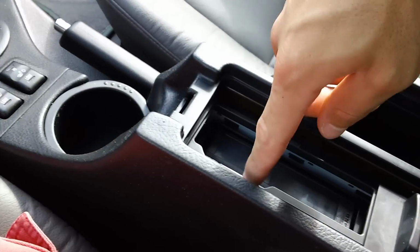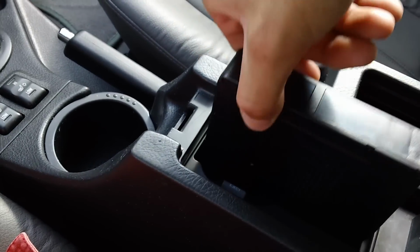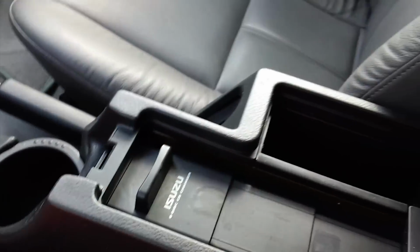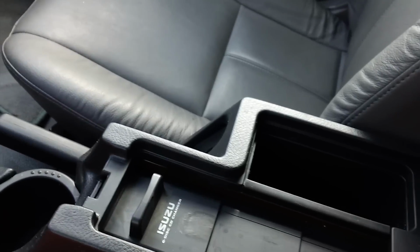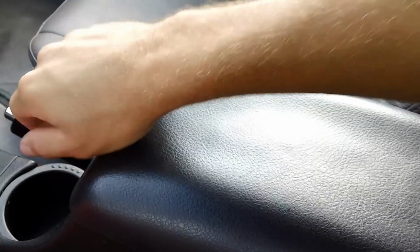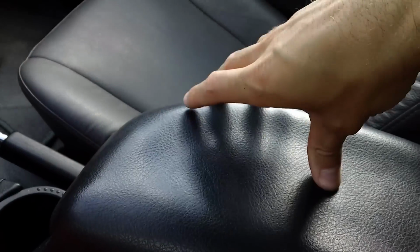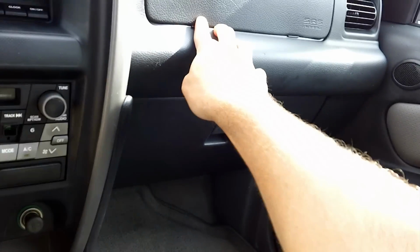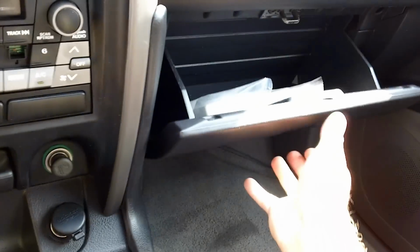You can see the 6-disc CD changer here, the magazine, and a little cubby right there to the side. But yeah, not much storage in there. The center console is a bit short-footed. The armrest is cushiony. The center isn't anymore. You can see how it's like a sinkhole in the center. For some reason, this airbag cover isn't fitting properly. The glove box isn't damped, it just slams right open.